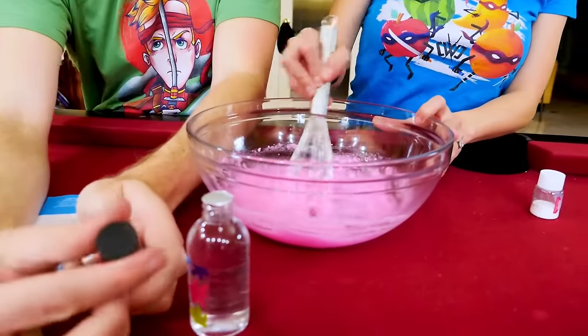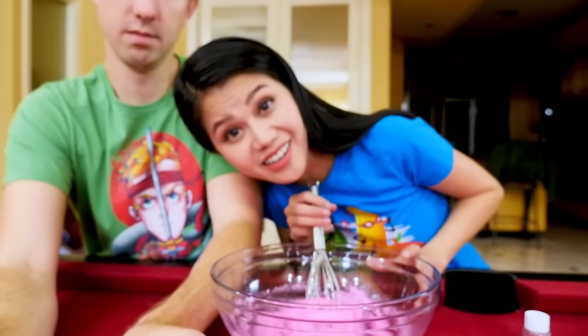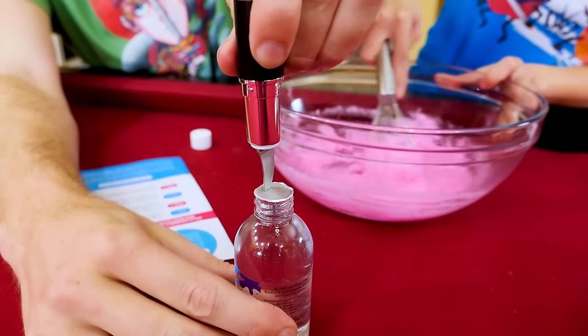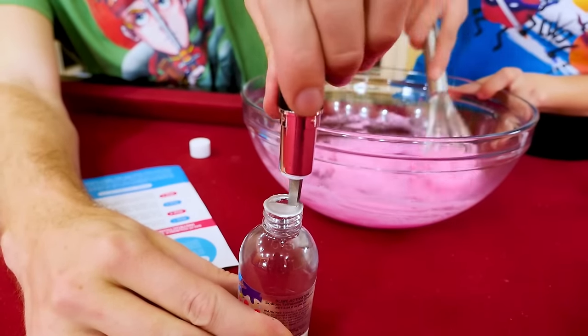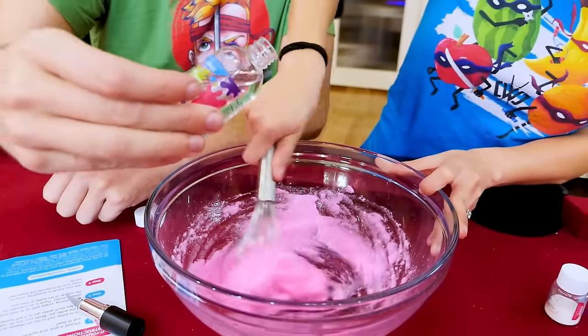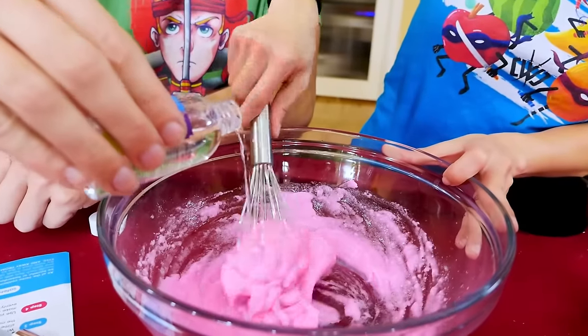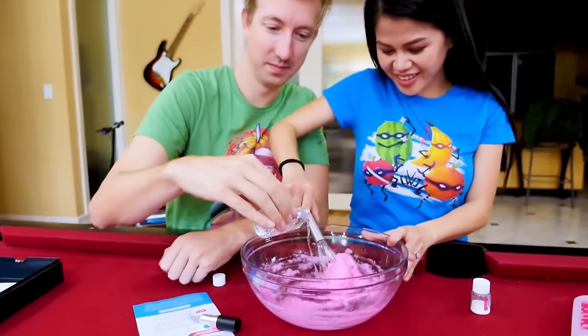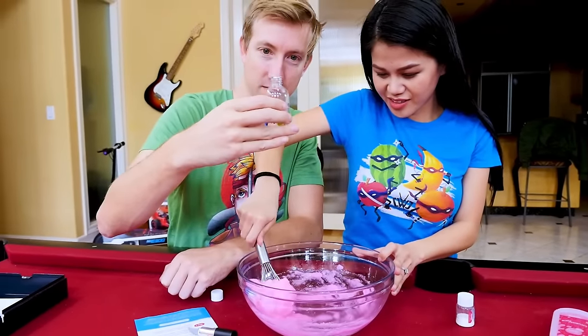Give me the lipstick again. I never thought Chad would ever say a line like that. Give me my lipstick, please. Oops. Throwing knives around. We'll see. Oh, it's getting really slimy. Whoa, careful, V. Slow down. Whoa, you just splashed me. Oh my gosh. Is it slime now? Did it turn into slime?